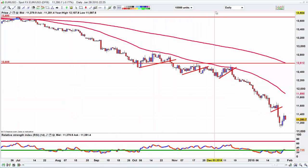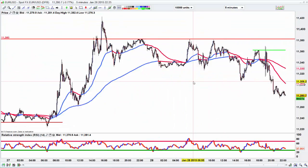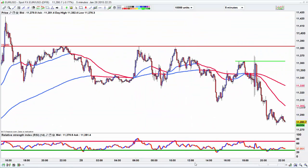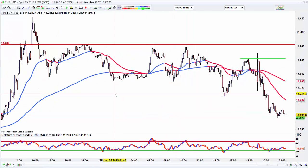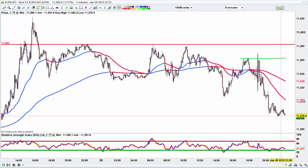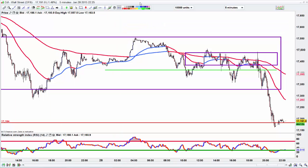Okay, this was a good one on my Data 15 trade. I call it Data Ping. I'll talk you through it when we open the room next, but that's pretty much how I have my euro marked up, ready to trade that, and I got a nice move out of that. And equally, the Dow marked up like this.